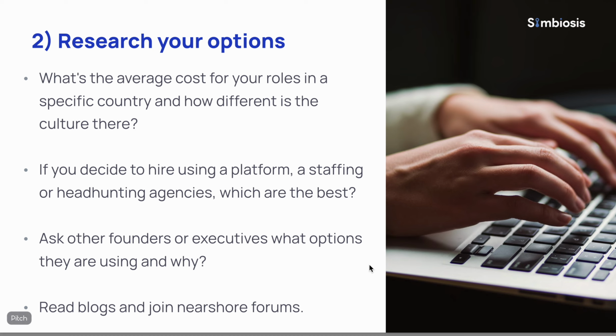I know that sometimes we're super busy and everything, but it's so important to actually take time and do our due diligence on these companies. You can ask other founders and executives what options they're using and why. And this is something that I totally recommend.